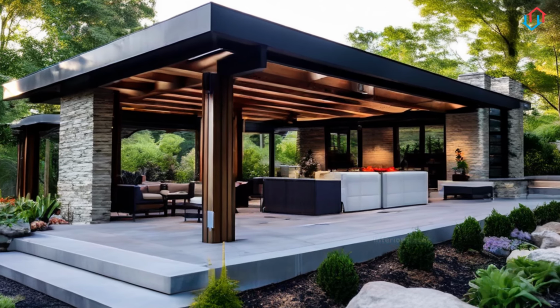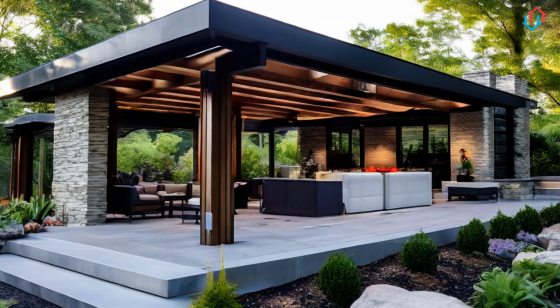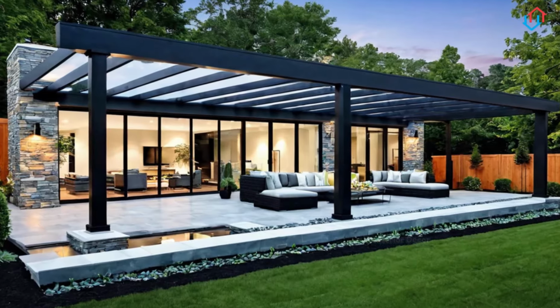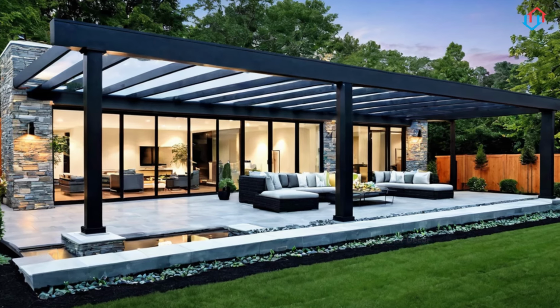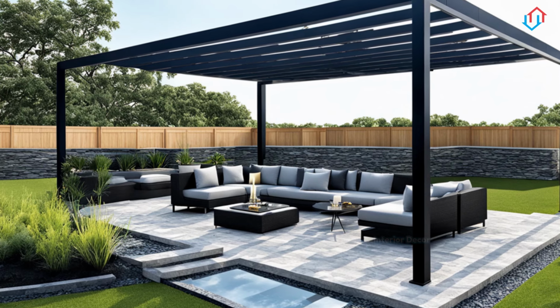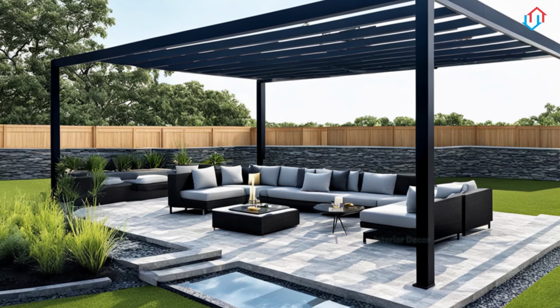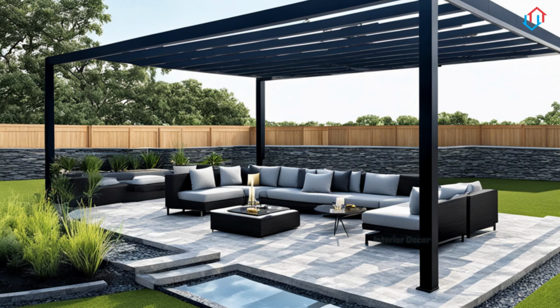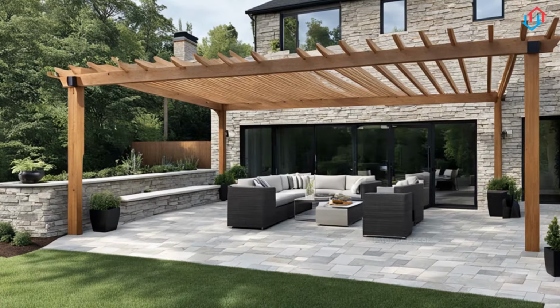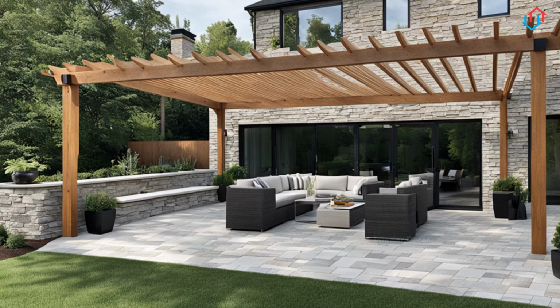Here are some key reasons why stone is an excellent choice for modern home design. Natural aesthetic. Stone provides a natural, earthy aesthetic that complements modern design principles. Its organic textures and colors can be used to create a seamless blend between indoor and outdoor spaces, enhancing the overall harmony of your home.